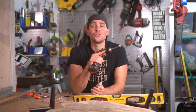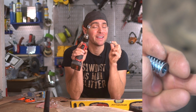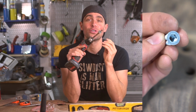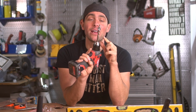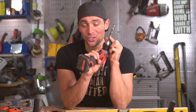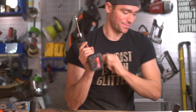There's a couple of ways to install these legs, but on this project, I'm actually going to be installing these insert nuts. These insert nuts are a nice professional looking way to actually install fasteners into your wood slab. I also have a collar on this drill bit in order to guarantee that I'm not going to go too deep when I'm drilling into this slab. Pretty important. Let's try it out.